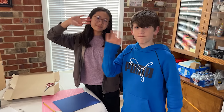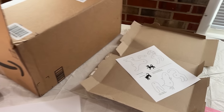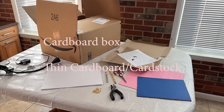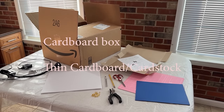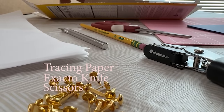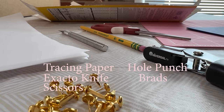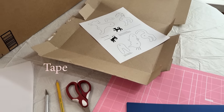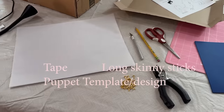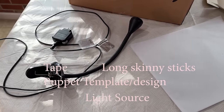We're going to make a shadow puppet theater. You will need a few simple supplies: a cardboard box, thin cardboard like a cereal box or cardstock, tracing paper, an X-Acto knife, scissors, a hole punch, brads, tape, a template for your puppets, or you can draw your own, long, skinny sticks, and a light source.